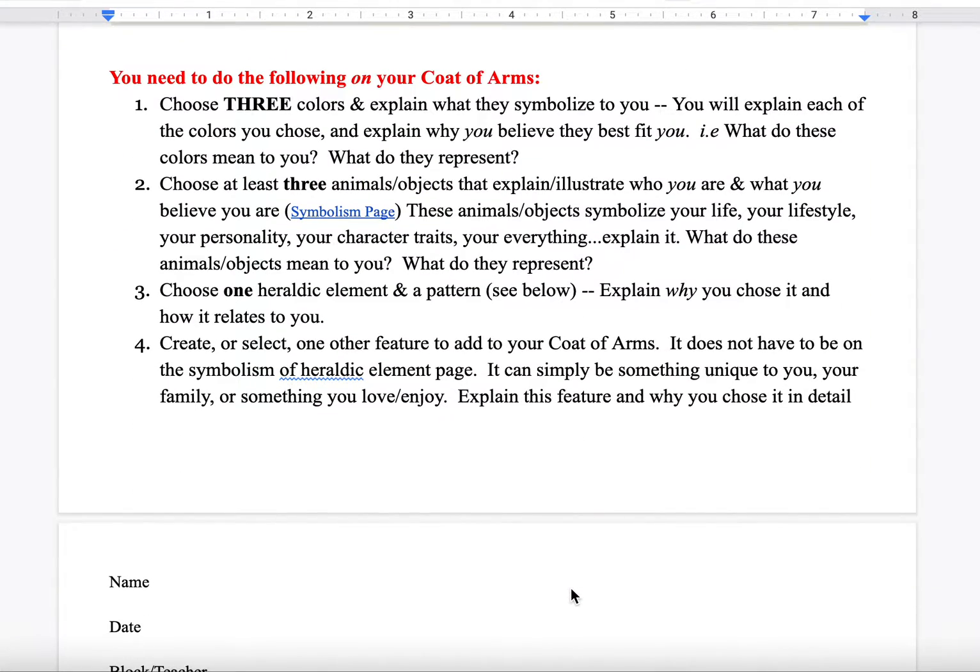Okay, here's what you're doing with your coat of arms. You can choose any 3 colors you want. You're going to explain why you chose those 3 colors, what they symbolize to you. You're going to explain the colors and why they best fit you. What do these colors mean to you? What do they represent? You might choose yellow because yellow is your favorite color and it represents the sun and you enjoy the sunrise. You may choose brown because it looks like the trees and you enjoy nature. Stuff like that. Why did you select the colors you chose?